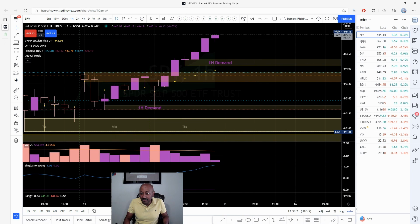Now price could at some point come back here and do this again, or it's going to slice through it. We don't know that. We just let the charts tell us. That's why I say do not enter blindly. You wait for price to come here. It gives you some sort of indication that it wants to reverse before you enter that position.